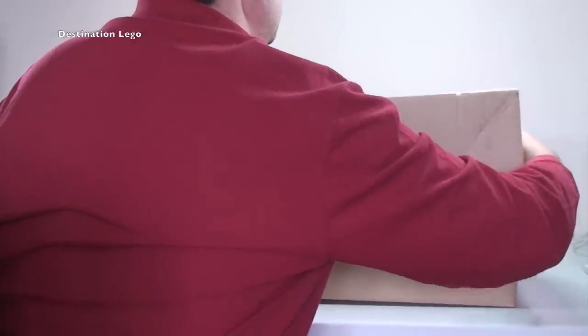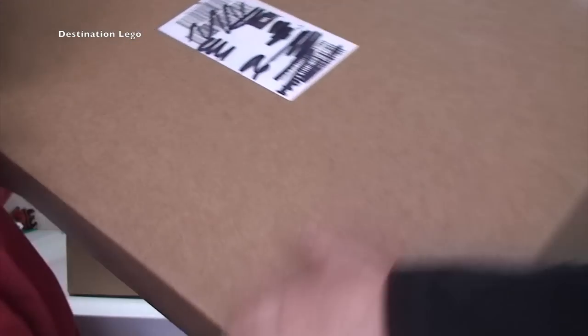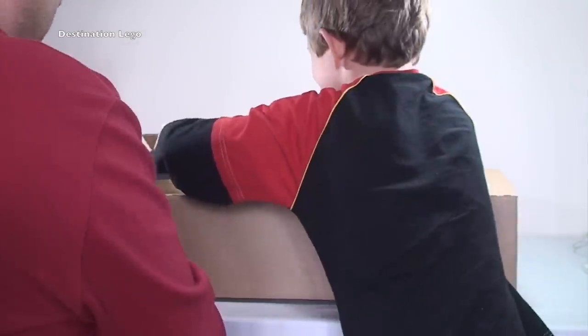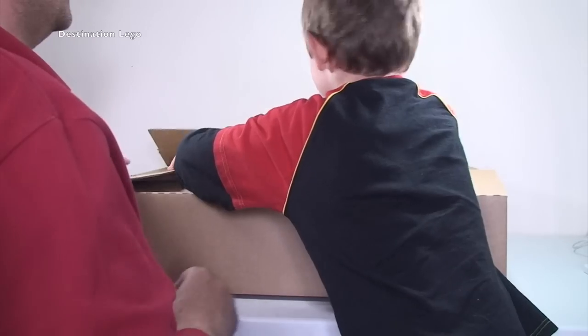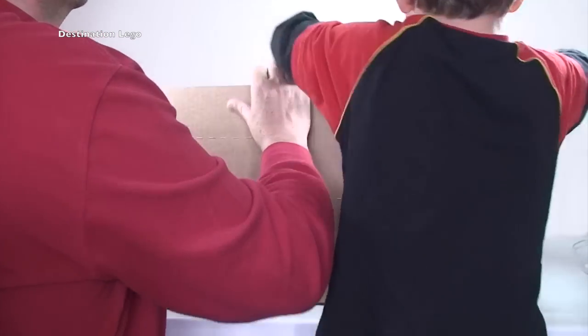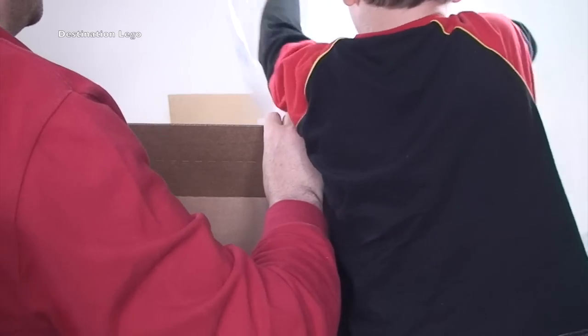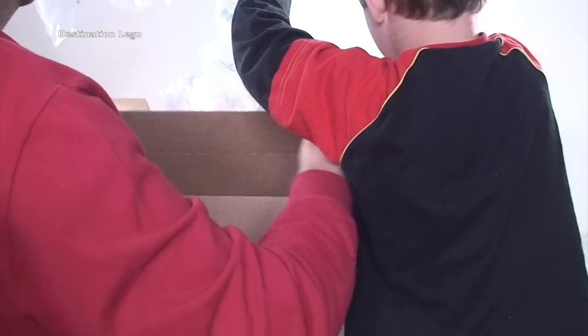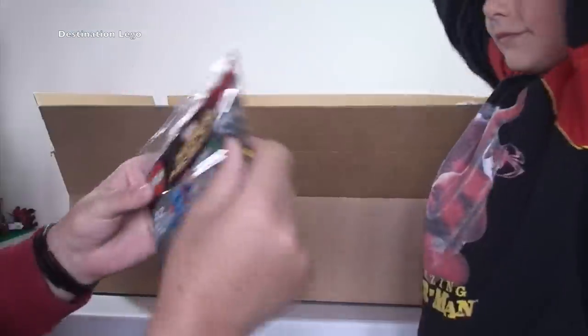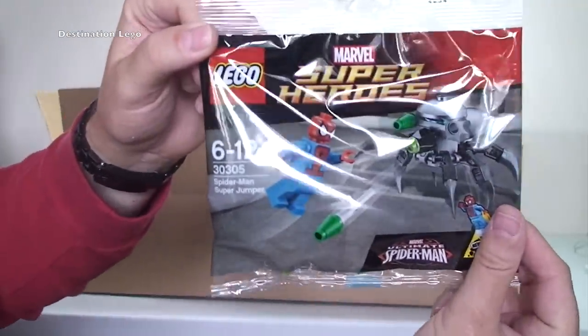Okay, get this off. The big box, and what's going to be in here? Watch the little camera. There's a big box. Get my invoice out of the way. I love these. What are they? Bubbles. All right, get the bubbles out of the way. We have a promotional polybag.